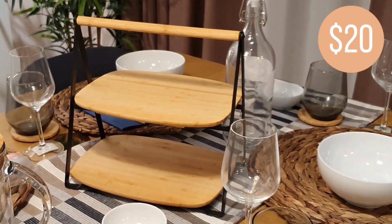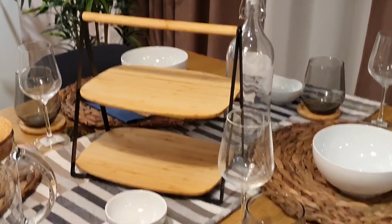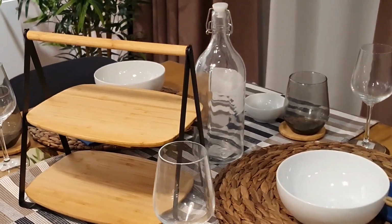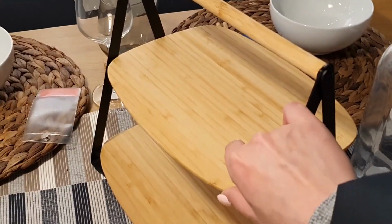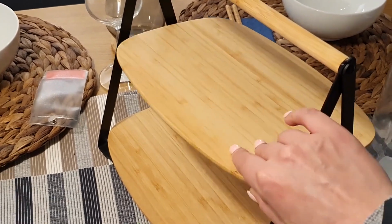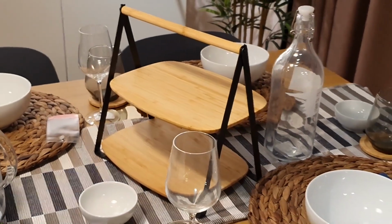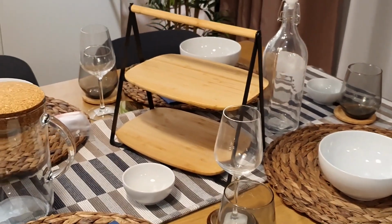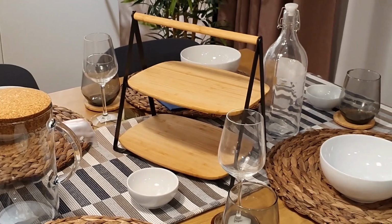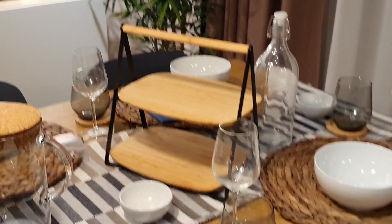This tiered serving tray just has high tea written all over it. This tray is perfect for serving little nibblies or maybe a cheese board. The bamboo trays can also be taken out of the frame, which makes it easy to pass each tray down the table without having to lift the entire thing, or you could even use the trays without the frame if you like as well. This one is great for creating extra serving space on a crowded table. I'm loving this one and can definitely see this one appearing on lots of Christmas tables this festive season.